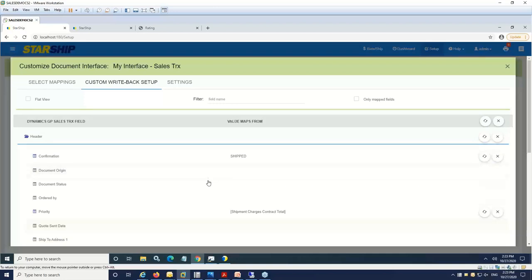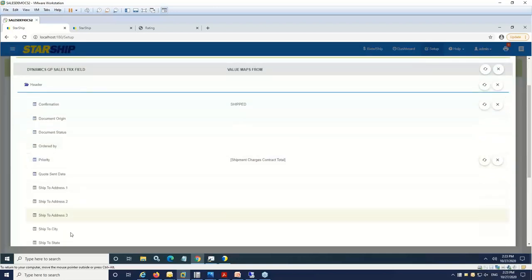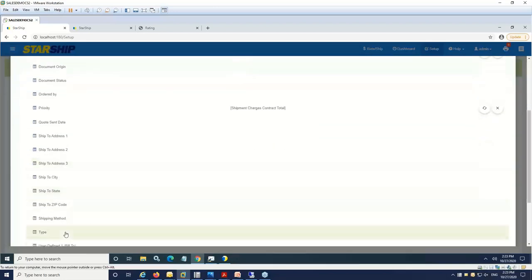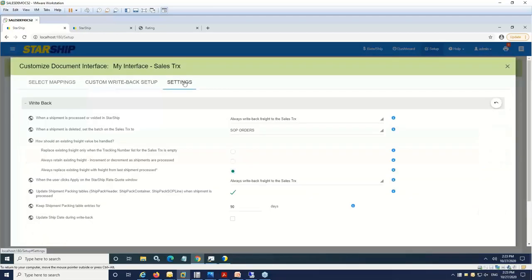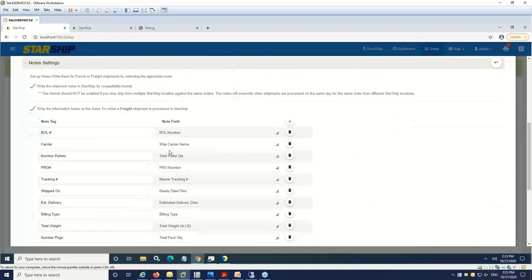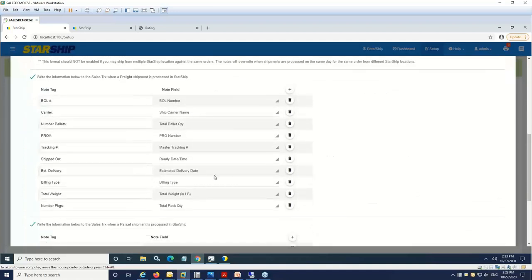Here's where you have the ability to have some of those additional fields written back to any of the user-defined fields, or the address, the ship method, reverse value translations. And then you have your notes here, so easily modified.